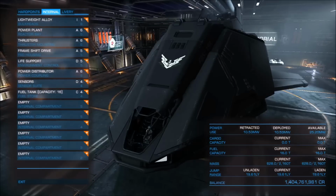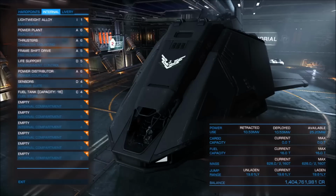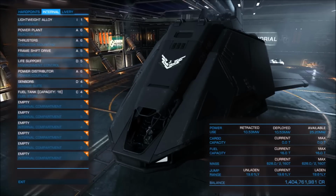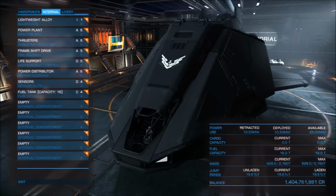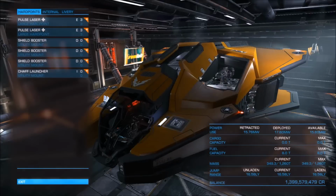The fuel tank of the Federal Assault Ship has a capacity of 16, while the fuel tank of the Vulture has only a capacity of 8. And this is gonna create you some serious problems if you wanna travel with the Vulture. Again, because of the better fuel tank, the Federal Assault Ship is a better option for traveling around, and you won't have to waste a lot of time refueling by scooping fuel from stars. Let's go ahead now and give them a nice similar loadout and see their combat capabilities.